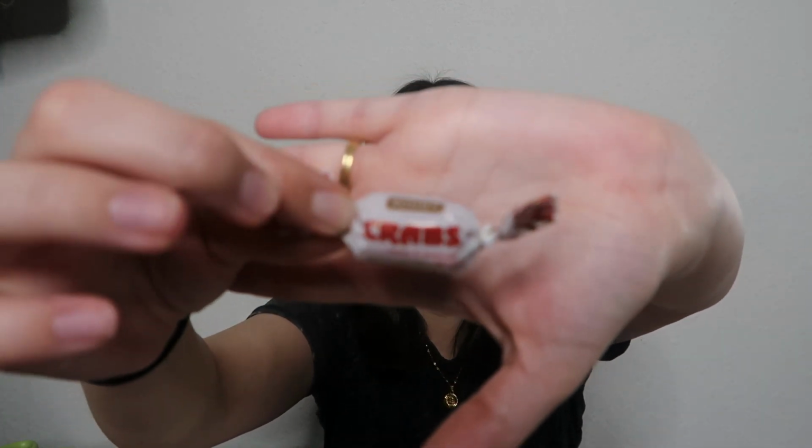The next things are called crab candy, but if you can see on the package, it just says crabs in big letters, and I just think that's really funny. Oh, interesting. Okay, this is gonna be interesting. These are from Ukraine. Chocolate peanut powder in a crunchy candy shell, and it's hard, it feels like a Jolly Rancher. Oh, interesting.